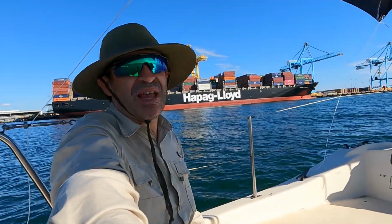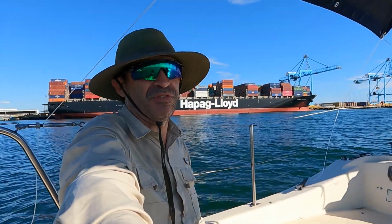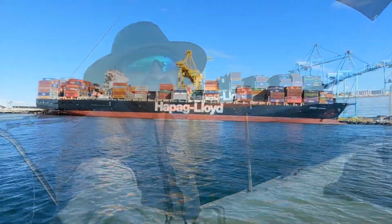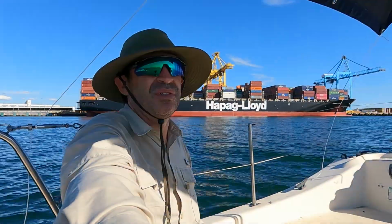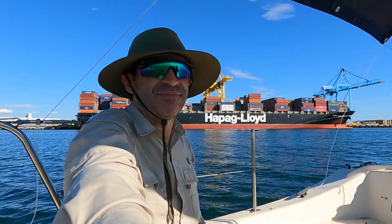As you get closer to the mouth of the Port River, there are a few shipping terminals, the first of which is used for container ships. If you were to go close to the ship, you'd see that the depth of the water is about 15 meters, so plenty deep enough for these really large ships, even when they're fully laden.